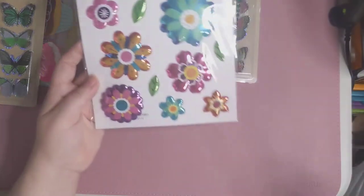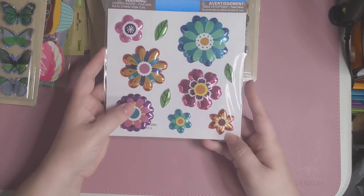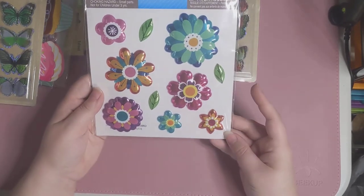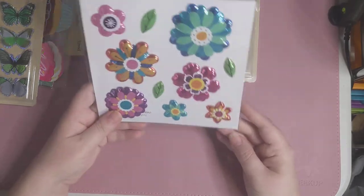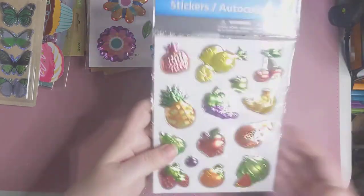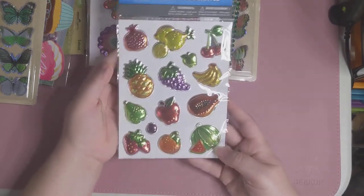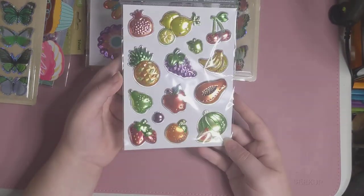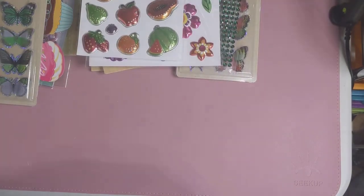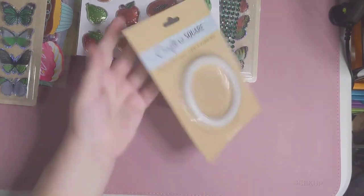And then I picked up some more of these because I really like them and they are really cute to put into foiled papered rosettes. So I grabbed another set of those. And then I found some really cute fruits. So I grabbed those. I like this little metallic, it gives a little variance. And then there's some more tear tape.